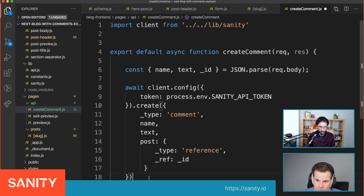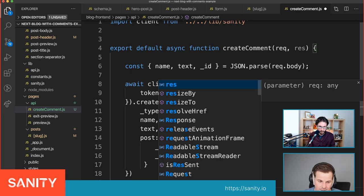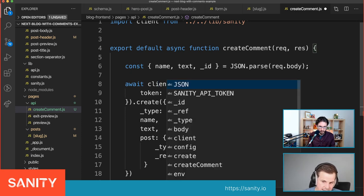And under it, return something nice for the browser. So make a new line and return res.status.